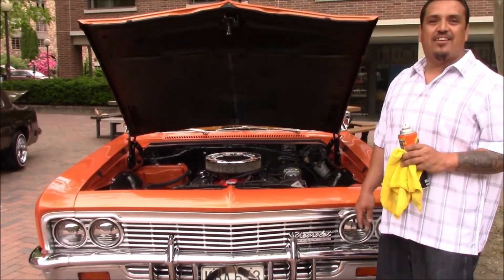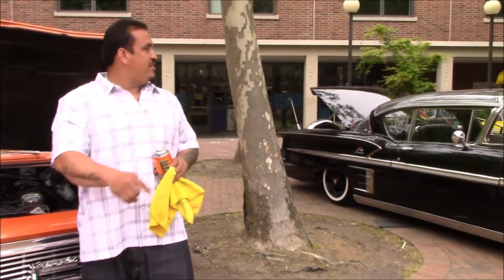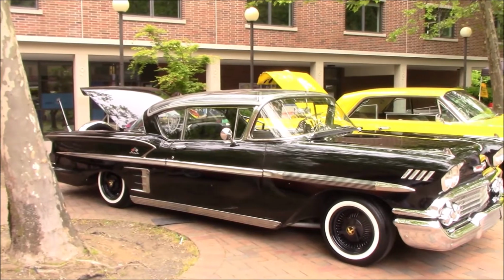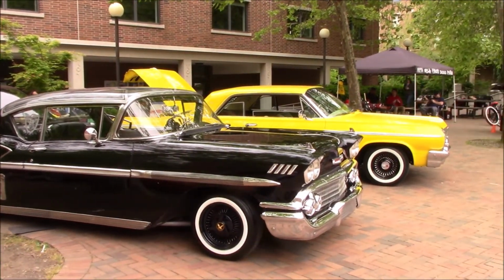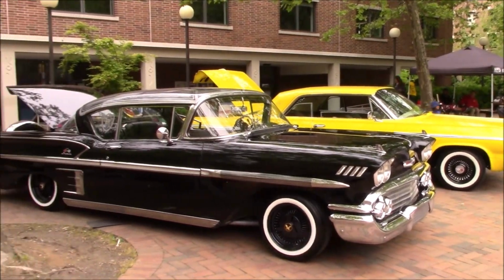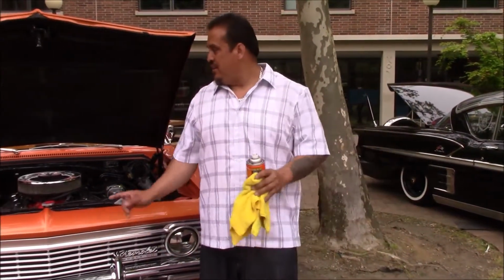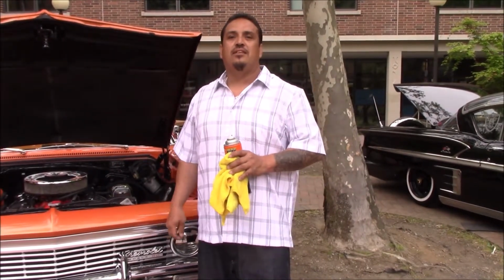So Martin, you got a whole bunch of cars here. Yes, I do. What do you got? I got a '58, the black one there, '58 Chevy Impala, and then I got the '64 also, the yellow one. Beautiful color. Now you're telling me your son paints all these, right? Yeah, he painted the yellow one, he painted the orange one also, and he did the top also. What's your son's name? Martin Jr.